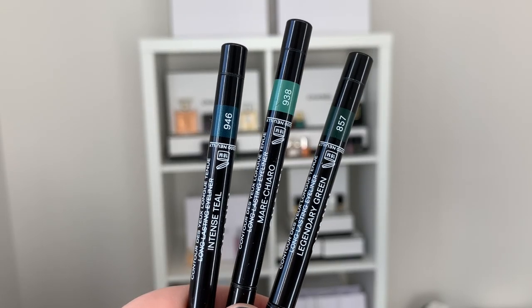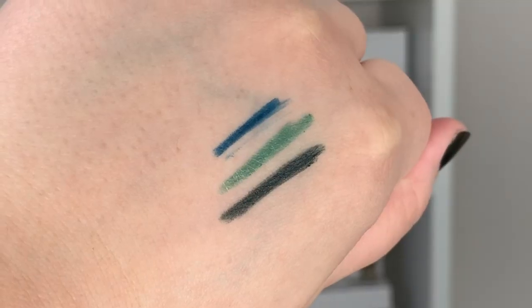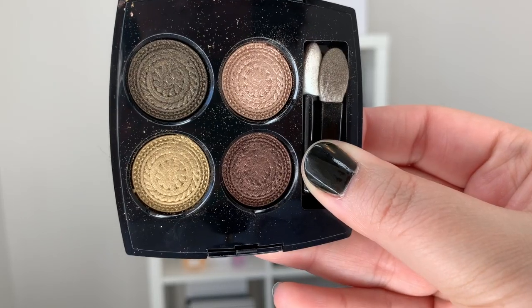So to start off with, I have a few eyeliners here. They're all Stylo Yeux. I have number 946 Intense Teal, number 938 Mare Chiaro, and number 857 Legendary Green. I really want to be able to pull more of the green in this eyeshadow palette right here. And the palette that I'm using is number 342 Lumière et Opulence. This is part of the holiday collection here.